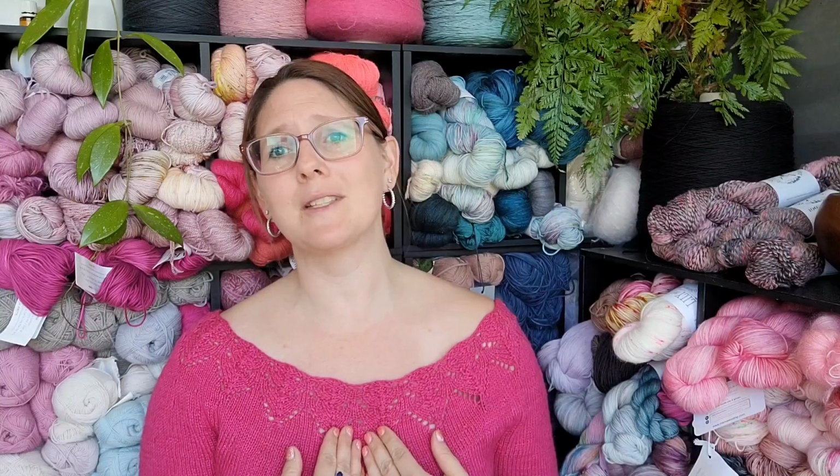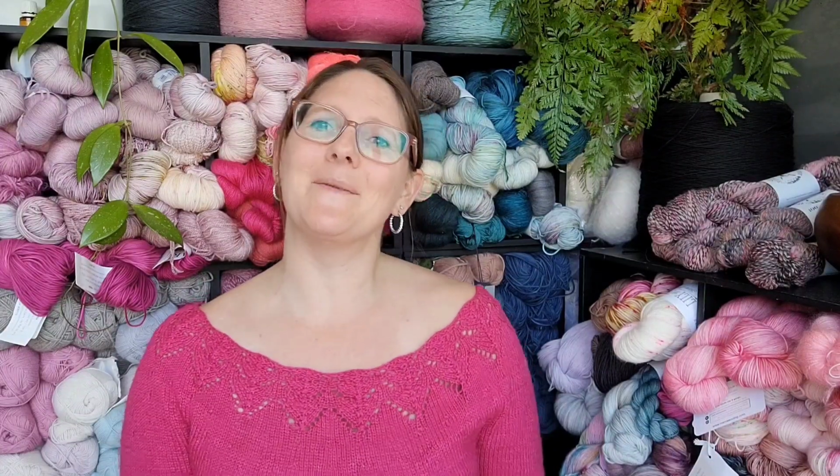You can find that at Herb Garden Knitwear. I made a few mistakes in the lace when I was making it, so I had to rip back a few times. But that was just me trying to rush through. It is part of the testing process as well, and now it's really beautiful. It's a really simple knit, and I love it.